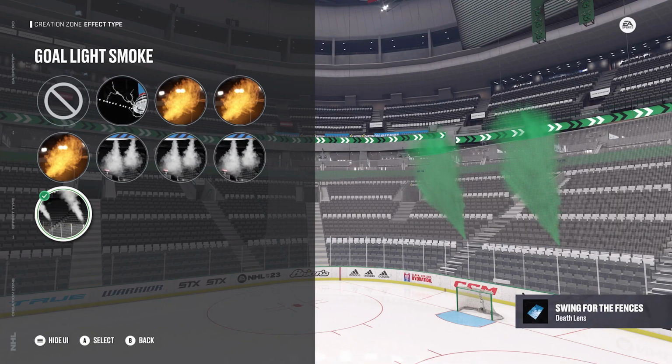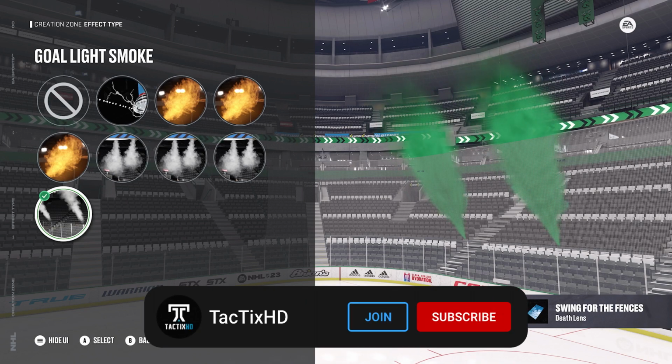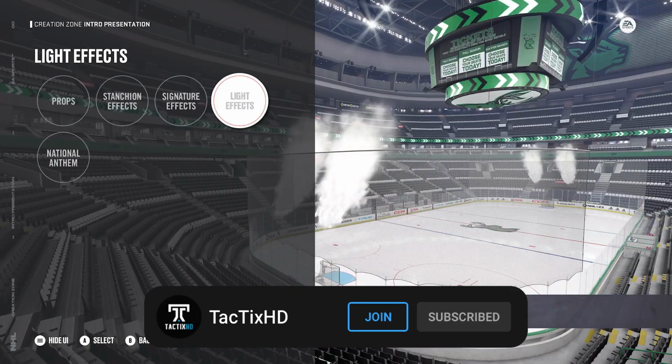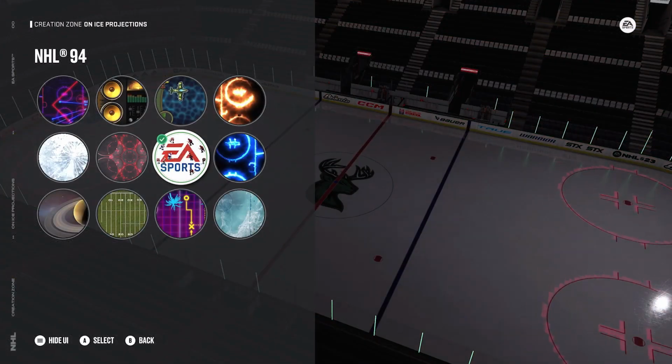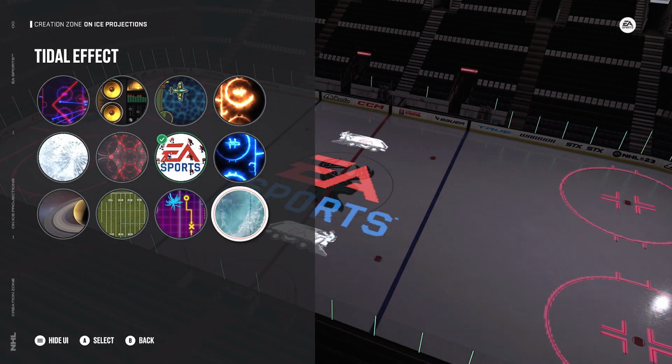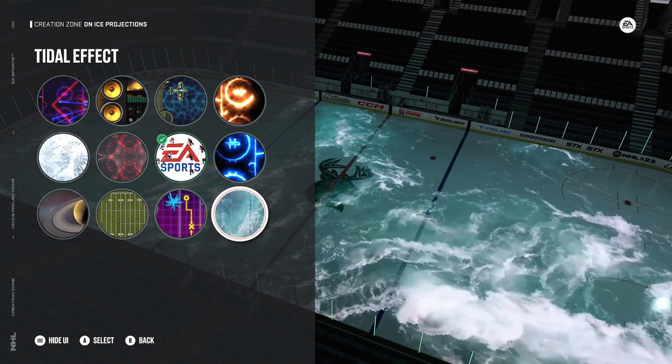Signature effects, I think this is sweet. Like the green smoke coming out there on a goal, that'll be so awesome to see. Hopefully, like in a Stanley Cup final. All these projections, obviously, we're gonna use. Unfortunately, none of them really matched our team well. I mentioned before, I love the tidal wave one, but again, did not fit the theme.